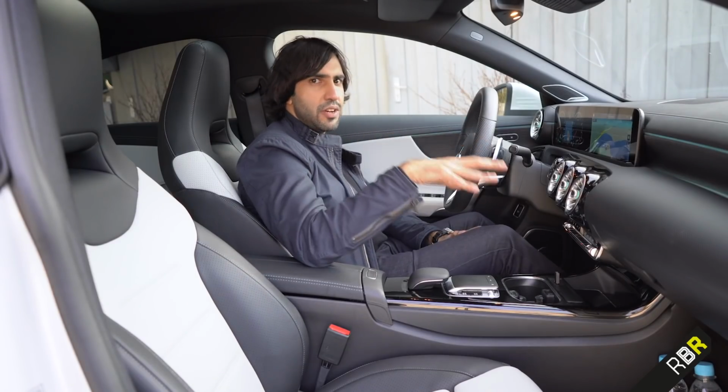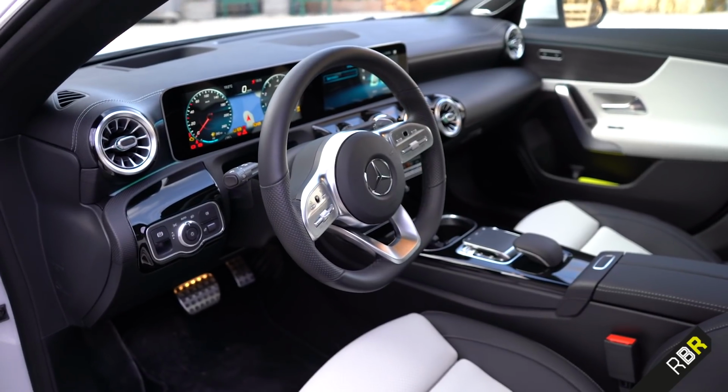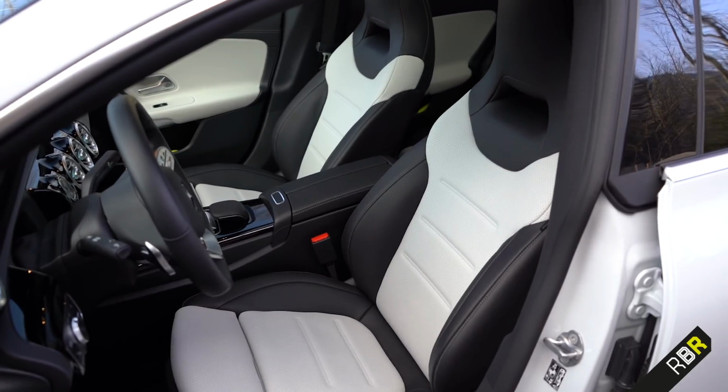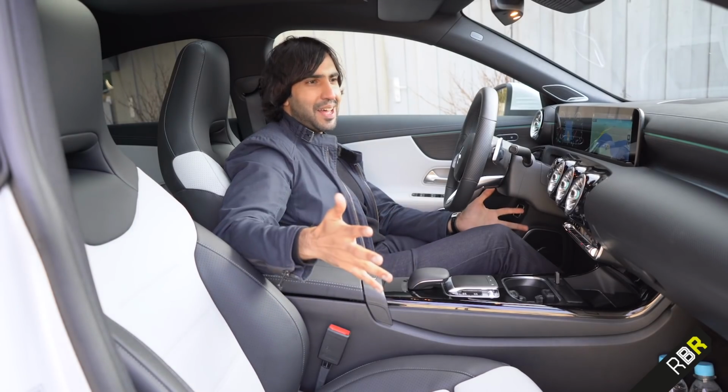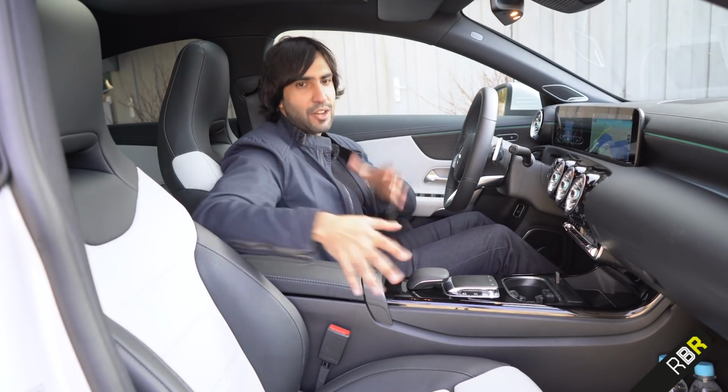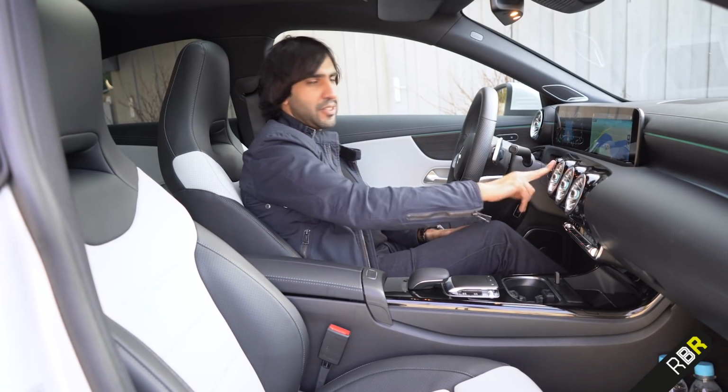Now, while the interior of this new CLA is lovely, especially in a two-tone spec like this, I hope we get something like that in the UK. Is it wishful thinking? Probably, knowing MB UK, but there's maybe a chance. This is how good it could look, right? Sorry, the car was on.